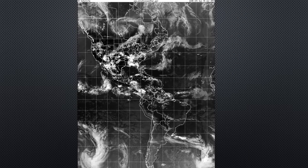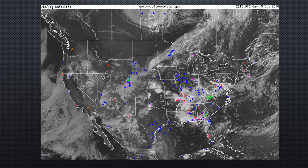The infrared satellite image shows very cold tops in the southern regions, with milder returns over the northern states. The visible spectrum satellite view with flight category overlay shows a similar view. IFR flight categories in the southern states with pockets of marginal VFR. Turbulence over Washington and California, and light icing in Colorado, West Virginia, and central Georgia.